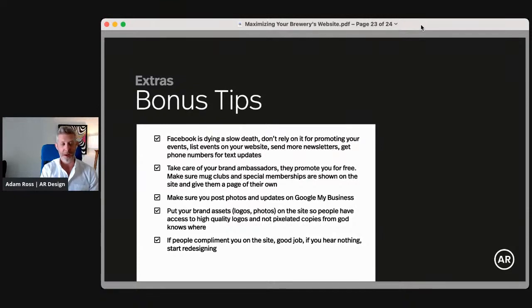The first is, and I'm sorry for people who are huge proponents of Facebook, but Facebook is dying a slow death, and I mean that in the kindest way. If you haven't paid too much attention, Facebook lately in the news is not really the crown jewel that it used to be. But also the demographics of Facebook are changing, and people are finding other platforms and other ways to engage. So I would say don't rely on it entirely for your events, for your social media. Branch out as much as you can. Getting back to the idea of capturing emails, your newsletter is a critical part of getting the word out there.